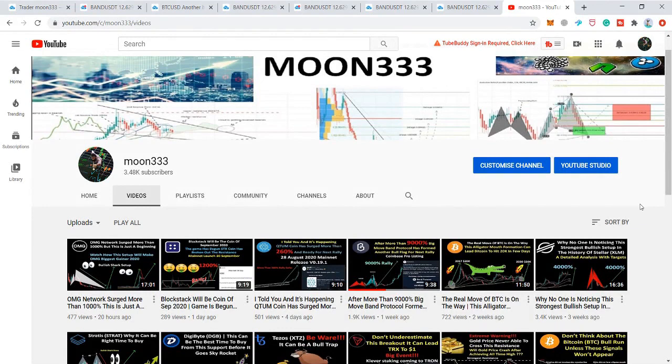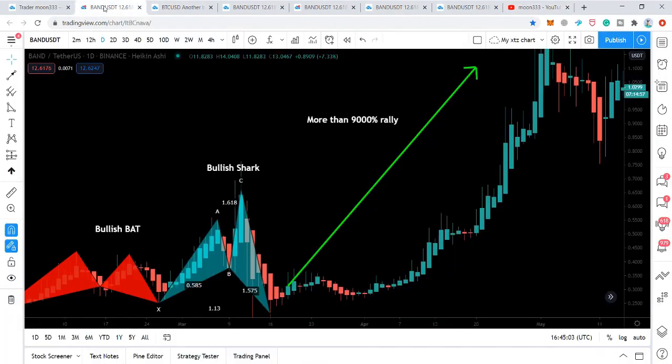As we have already discussed, this token has surged more than 9,000%. First this token formed a bullish bat pattern, and after that another bullish shark pattern. This was another harmonic move. And we have already discussed that whenever any coin, at least up to the daily chart, starts forming different harmonic moves with continuity, this is a clear indication that it can explode very soon. And we have seen that this coin has surged more than 9,000%.